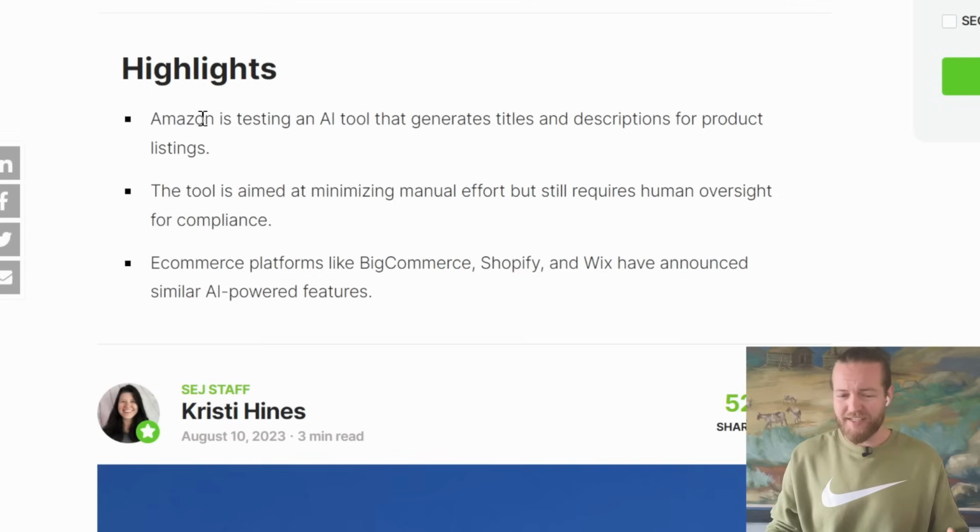Amazon is testing AI generative tools for sellers. You can see that Amazon is testing an AI tool that generates titles and descriptions for product listings. The tool is aimed at minimizing manual effort, but still requires human oversight for compliance. E-commerce platforms like BigCommerce, Shopify, and Wix have announced similar AI-powered features.